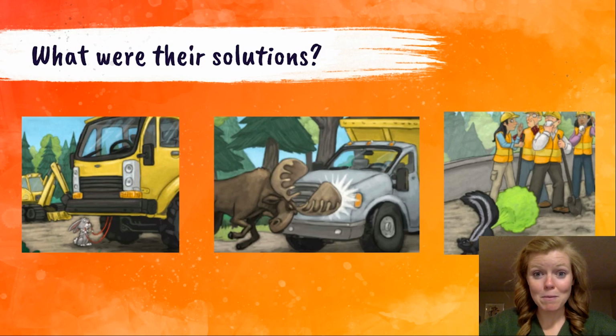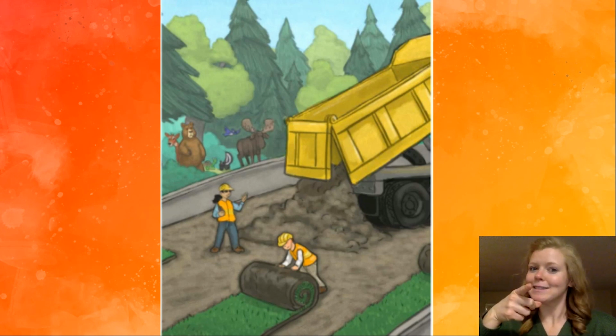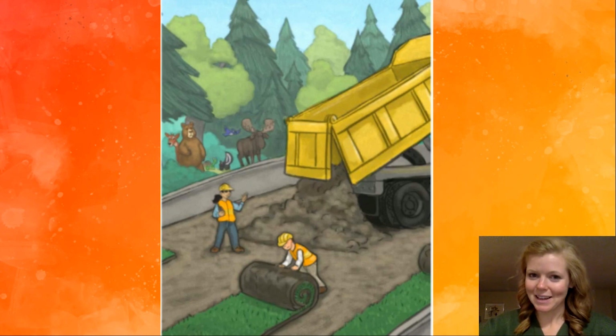Well, if you remember, the end of the story totally took a twist, didn't it? How did the story end? That's right. They weren't trying to ruin their habitat after all. They were actually making a bridge for the animals to use and to cross safely to get across the street. Phew. I didn't see that one coming, though. That one surprised me. Did it surprise you too?